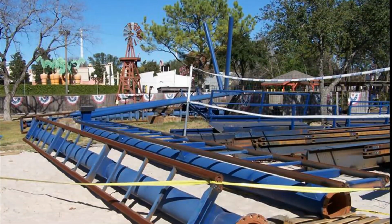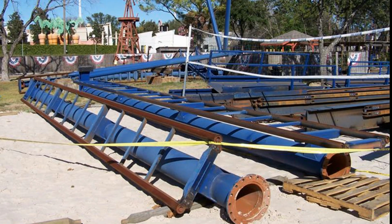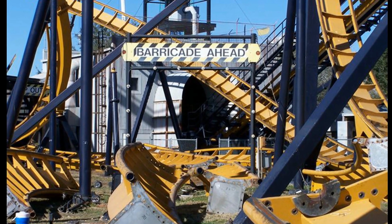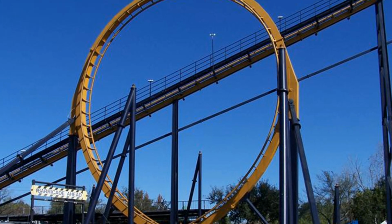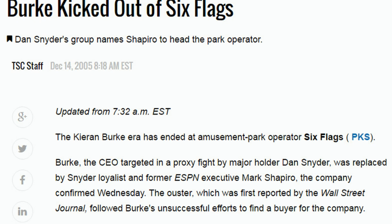Kieran Burke's goal of $150 million was not met, as the land was sold for only $77 million, far below what was expected. This meant that Six Flags ended up losing money by closing AstroWorld without any kind of monetary gain in the long run. These events culminated in a decision by Six Flags shareholders to remove Kieran Burke from the position of CEO.